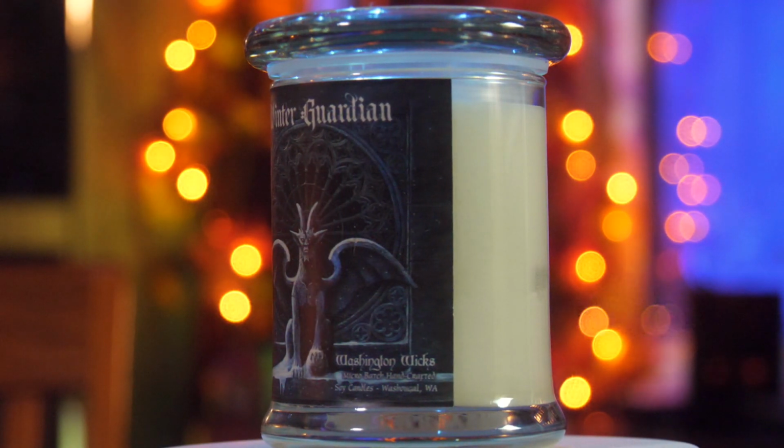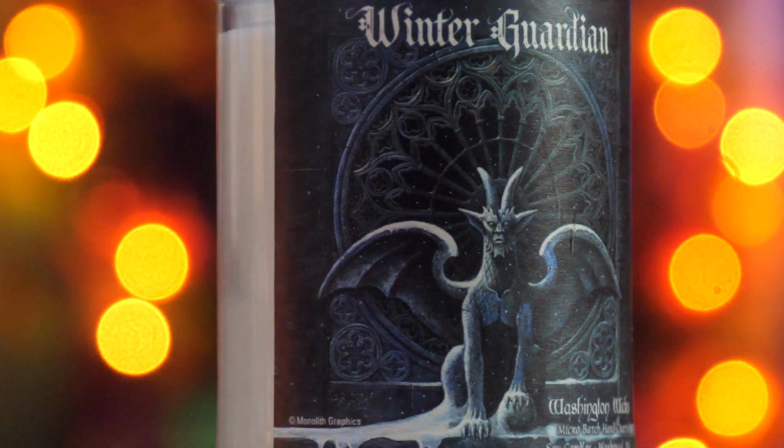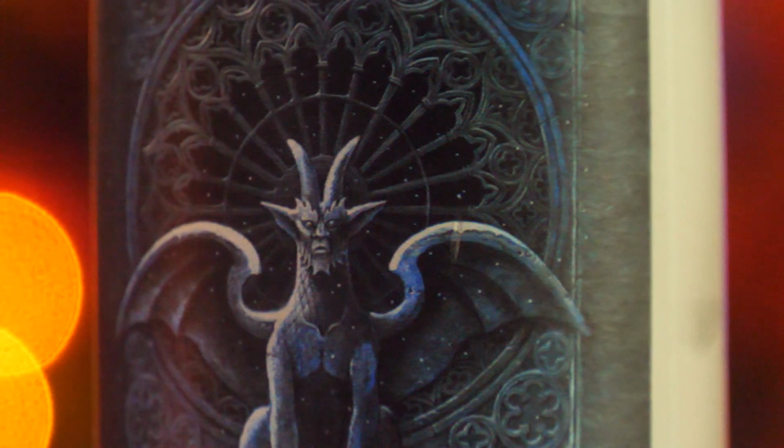Next candle, Winter Guardian by Washington Wicks. I don't believe this candle is in production any longer, but this was gifted to me long ago by the proprietor, Nikki, and it's stayed on my shelf because of how viscerally I responded to this candle when I smelled it. On the label, we have this gargoyle perched on its ledge in front of this ornate window, what looks like a cathedral. There's snow, there's ice. Oh man, there's just something so on point, bridging the aroma with the label.